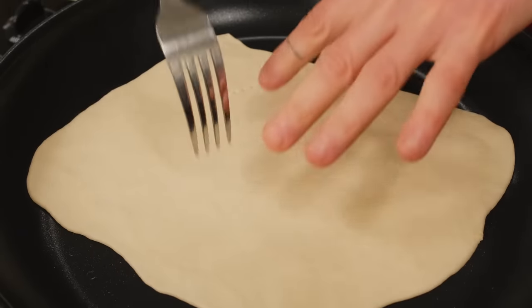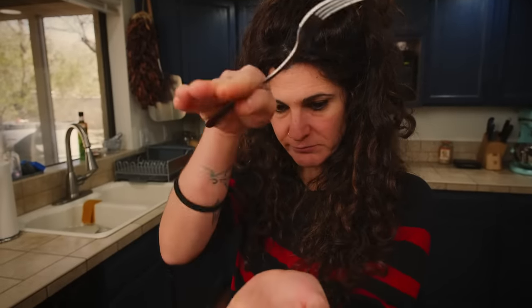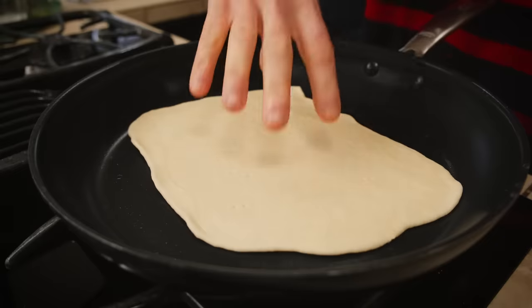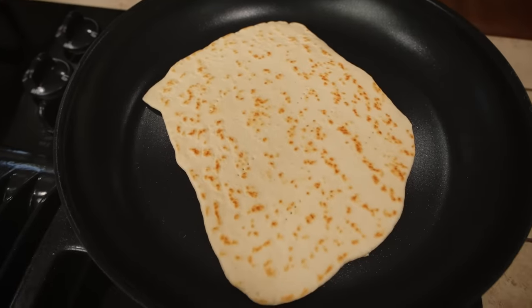It's very important also that you make some holes in your flatbread because you want it to stay flat. See, this flatbread needs to stay flat. Oh, it smells good. Sì. Ooh.